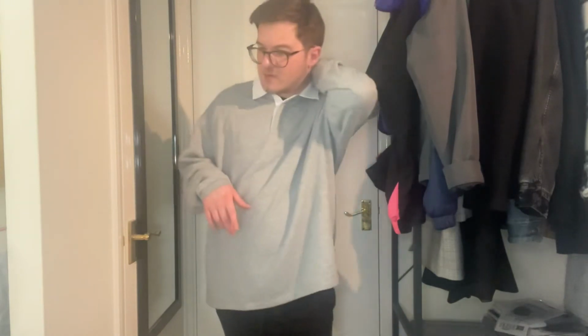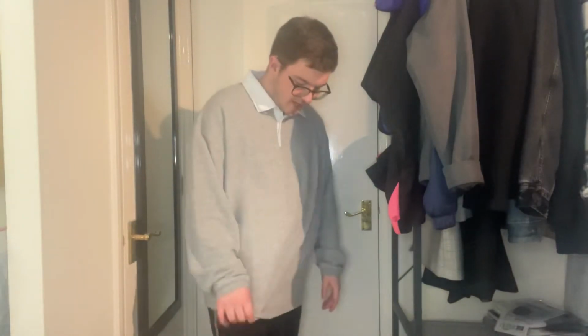Nothing has tags in anymore, so you just send it back, which is a bit weird. It doesn't have a tag to cut off to say I'm keeping this. They don't do that really anymore on the ASOS Design stuff anyway. You could wear it and then return it. I'm not going to do that, but you get what I mean. I know when people do Pretty Little Thing orders, they have that massive thing so that you can't wear it and return it.